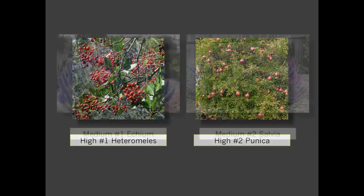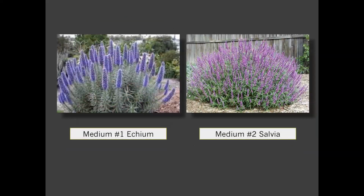My companion for Echium, very popular plant out here, is Salvia leucantha, or Mexican sage. Really, really similar form, smaller size, different scale. Very often it's nice to find two plants that have a lot of similarities. They're just like big brother and little brother.